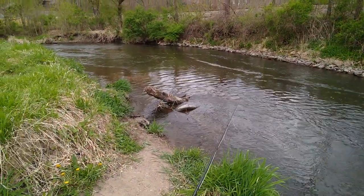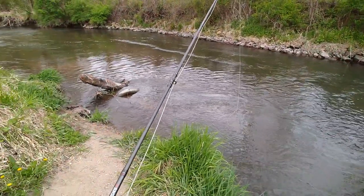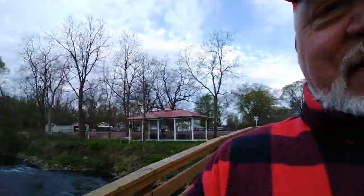I'm gonna try to get upstream a little bit and feed it to them sideways so I can do a dead drift instead of coming up behind them. Be right back. Okay, I'm just trying out some rods while I'm waiting for it to warm up.